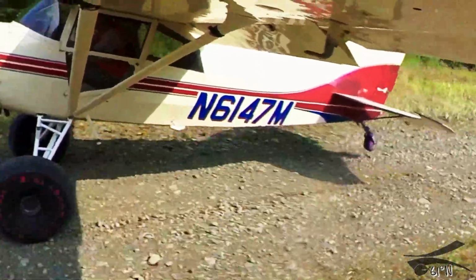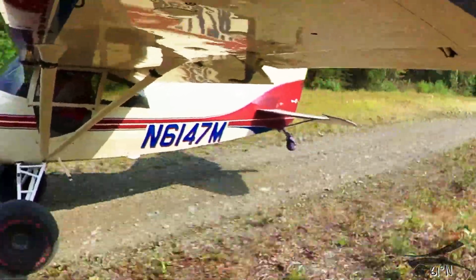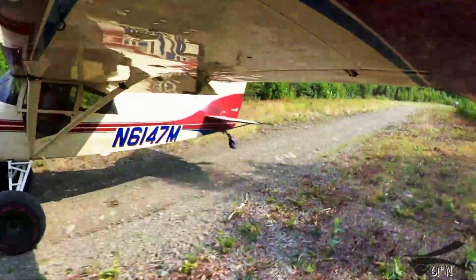We departed, taking off downhill in the opposite direction we landed, and I had plenty of speed and room to take off and get some altitude over the trees.